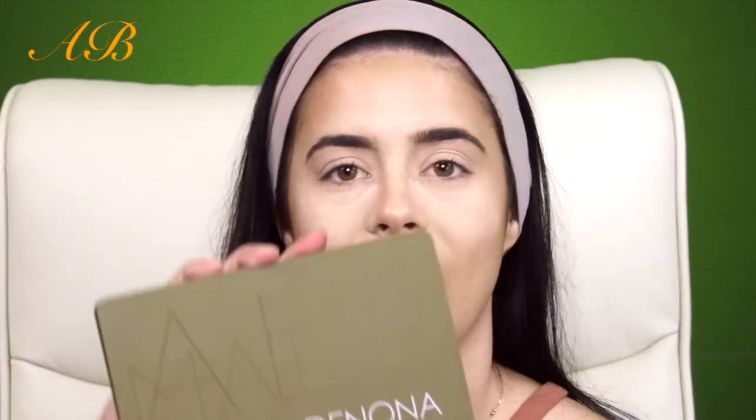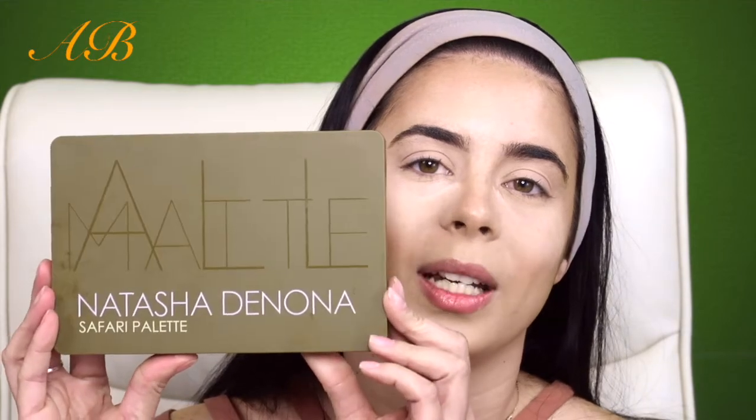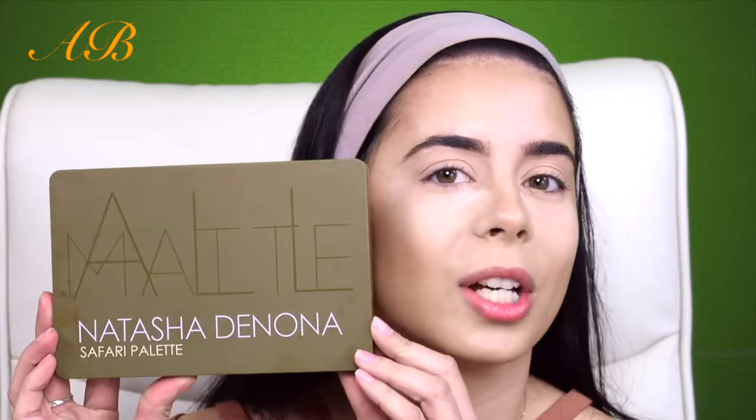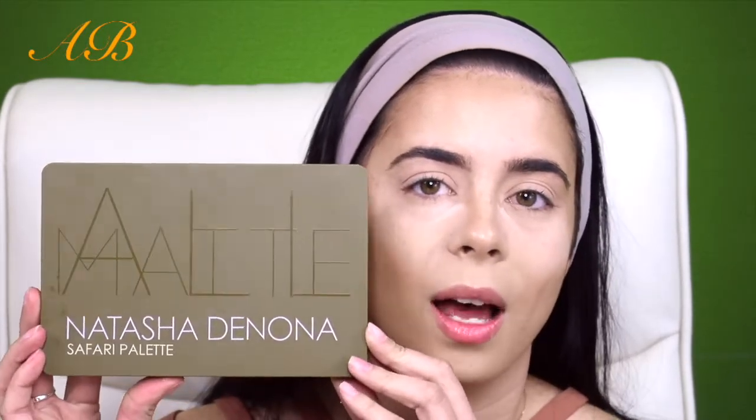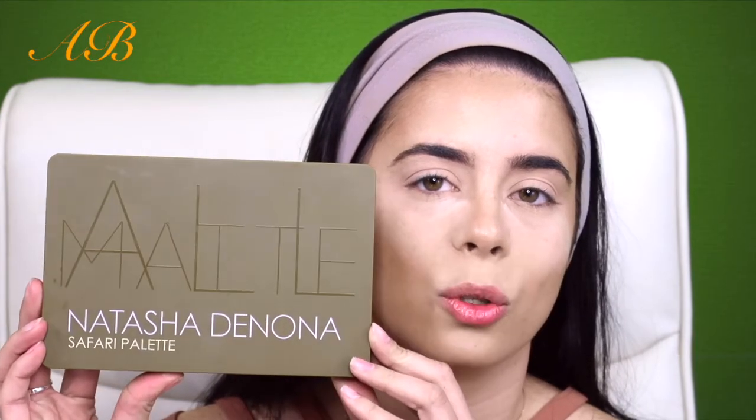Let's talk about the packaging. First off, the outside of this packaging is all an army green, and it's definitely the same packaging as the Tropic palette. I didn't purchase the Tropic palette because the reviews were really bad on that one, but this was very unique, so I decided to pick this one up. There's embossing that is matte on the actual packaging itself that says all matte.